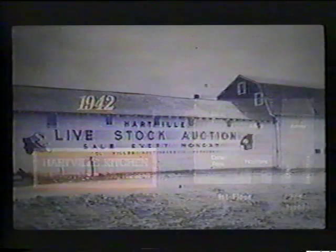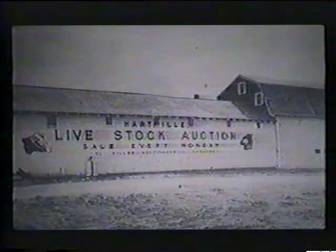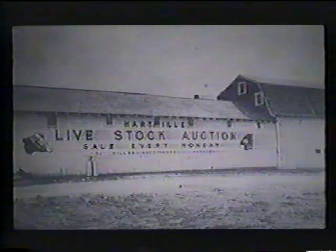of the sale barn. In 1942, he built the first of many additions, with more cattle pens, hog pens, and additional office space. The auction continued to grow, and the lunch stand was moved to the second floor. In 1947, we made another addition, and the lunch stand and the offices were also made larger.